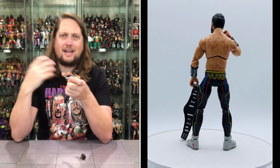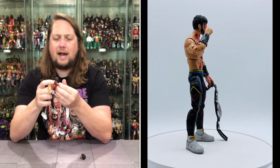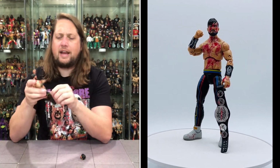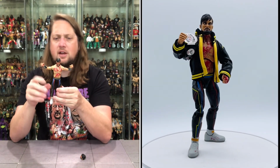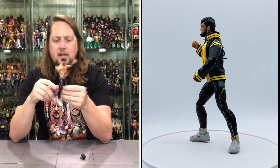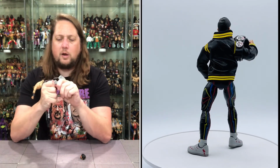Two gripping hands. Like I said, for me personally, blood and guts figure, he needs two fists. That's what I'm going to do on mine. And then you got the skin tone all bare here, and you got a bloody mess all over the chest, all over the back, on the arms, of course on the hands once again. Just an absolute bloody mess. A bad day at the office for young boy Wheeler Yuta.